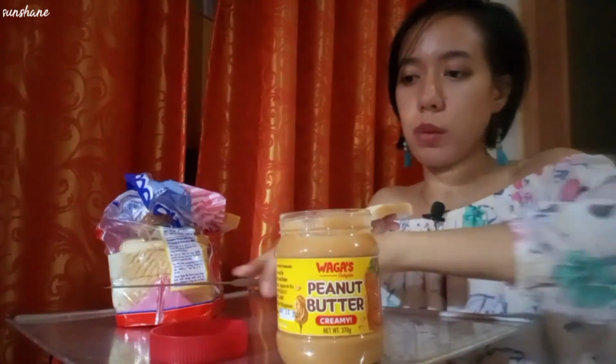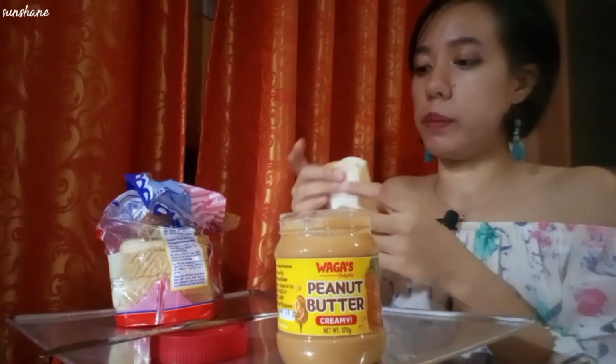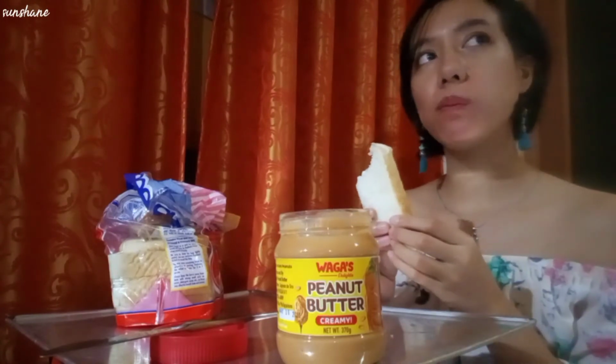So, ngayon, sa half muna natin yung spread. Tapos, konti lang muna kasi try natin kung masarap. I mean, I'm sure masarap siya. But, kung matamis ba siya or tama lang. いただきます。Tama lang yung sweetness niya.